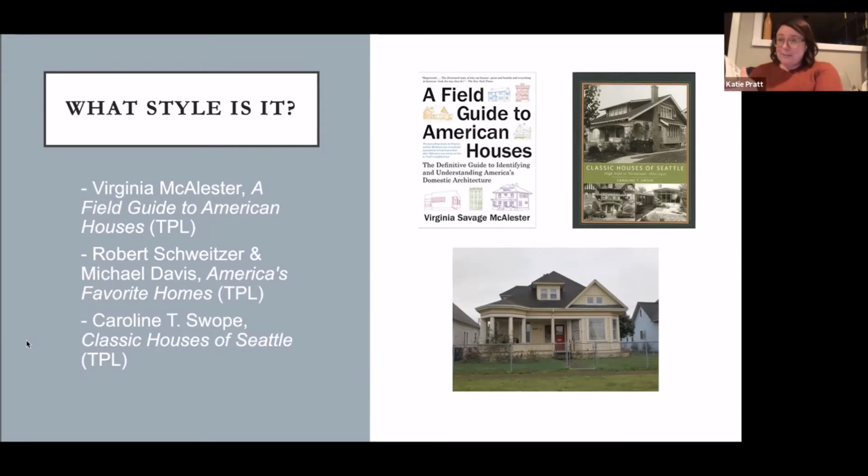And then I was further helped out by looking in this book, and the author had an example that looked very much like that house, and she classified it as Queen Anne free classic. So that just helped me out even further. But that's what's really great about this book. It can really help you narrow it down.